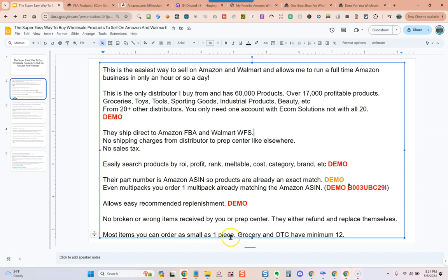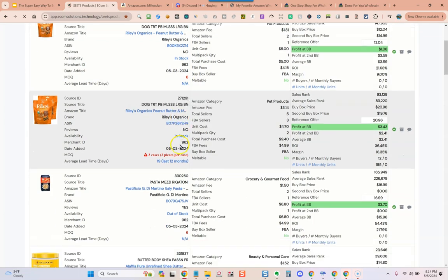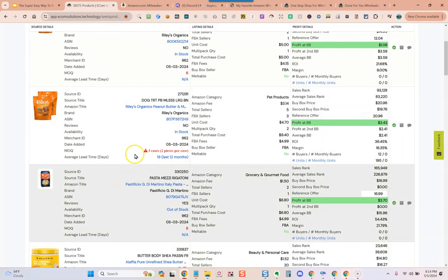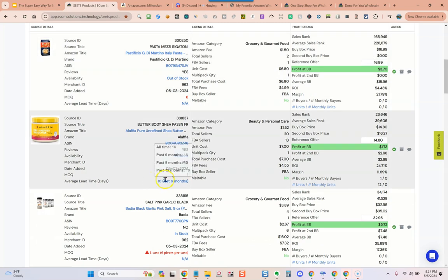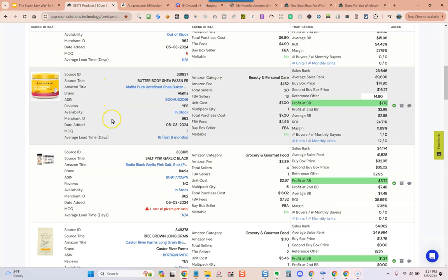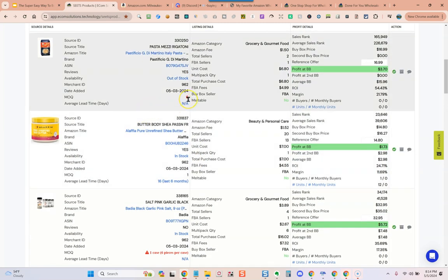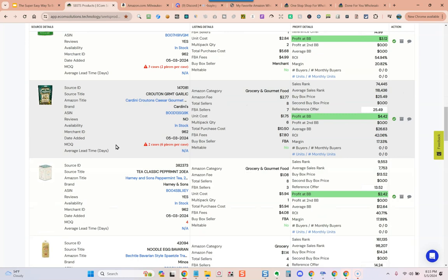Most items you can order in as small as one piece. Grocery and OTC have a minimum order of 12. For instance, the minimum order quantity on here is 6. This is 3 cases, which is 2 pieces per case because it's a 2-piece multi-pack. 6. Here the MOQ is 1. Majority of them are 1. Like I said, groceries and OTC, even though this says 6 here, you really got to order 12 of those. For food, the minimum order is 12.